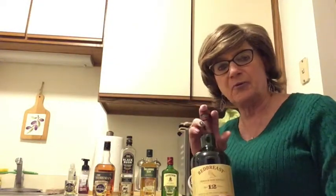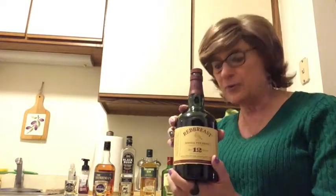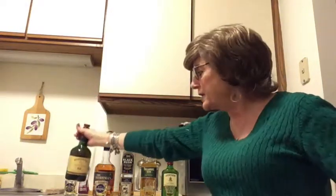I'm looking for stuff that most of us could afford. If you want to put it in your bar and you want to share it with friends and you want something decent. I got Redbreast 12-year. I've heard about it. It's amazing. I will say that I tried it last night. I tried both of these. I was very impressed.